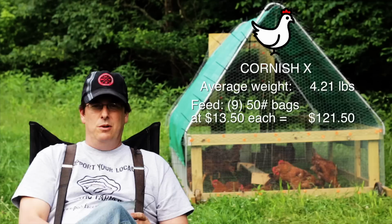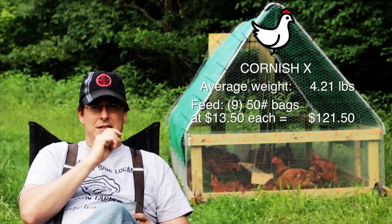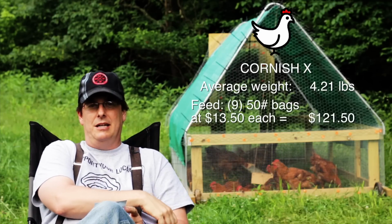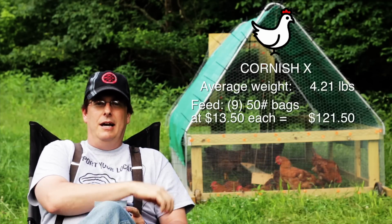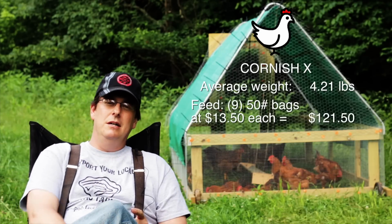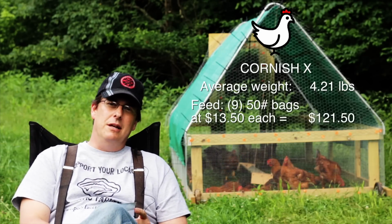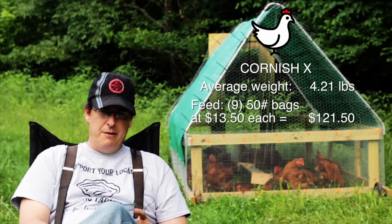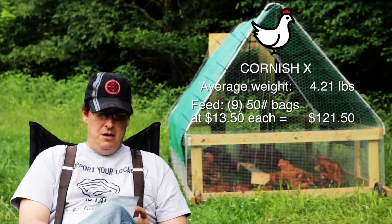So that's one of those things that, in the way I set this up, it really didn't allow me to see how feed was consumed. Ideally, I should have had 2 tractors and had a Cornish Cross in one and the Freedom Ranger in another, and dosed the same amount of feed. But I didn't do it that way. So that was one element of the experiment that we didn't get to do. But that would have given me a better idea of feed consumption.